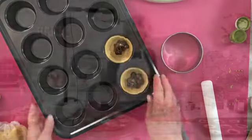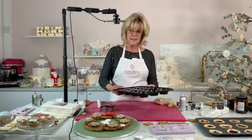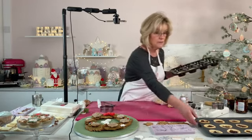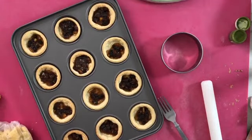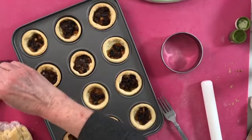Put all your cases in, fill them, put the mincemeat in, and then bake the base of the mince pie just as it is like that. Okay, so when they're done, they come out like this. Then I top up with the mincemeat. Now this mincemeat has got vegetarian suet in it.